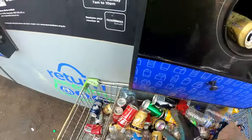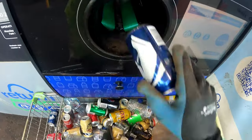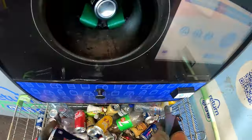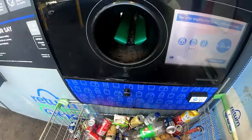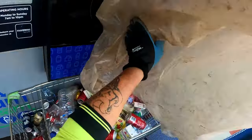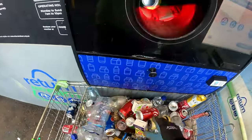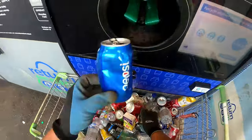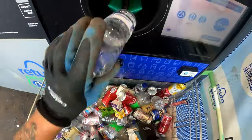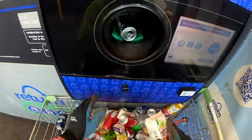Started a new bin. Yes, we did. I will fit this lot. Have no problems. One bag empty. This is going to be a test. Damn, really annihilated that thing. It went through. Damn, it went through.